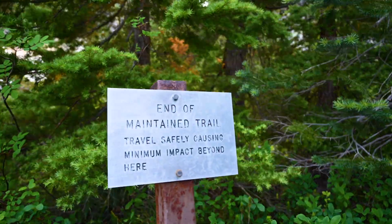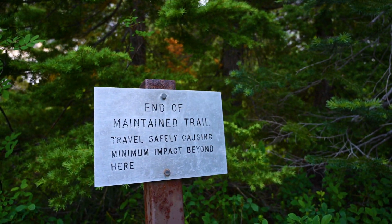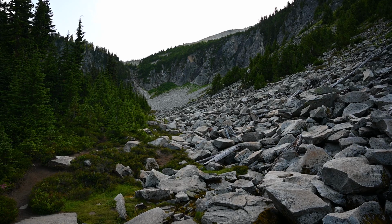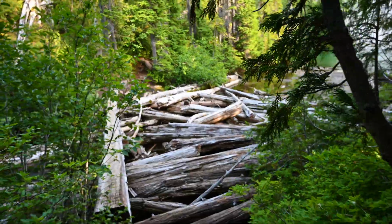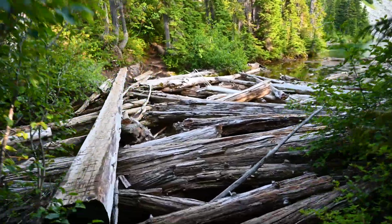Just past the end of the maintained trail sign, there is a large field of boulders. A left at the junction brings you to the Snow Lake Campground. This is where you'll find the best views of the lake.